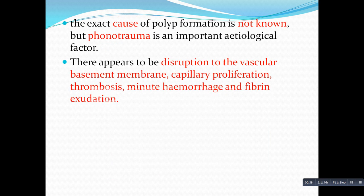The exact cause is not known, but phonotrauma is the important etiological factor. Histologically, there is a disruption to the vascular basement membrane with capillary proliferation, thrombosis, minute haemorrhage, and fibrin exudation.